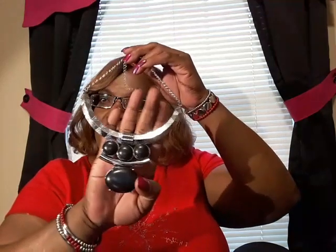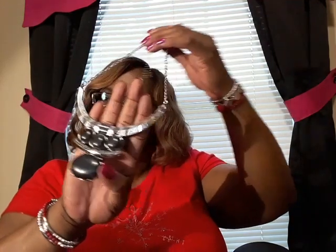All right. And y'all, we're almost halfway finished. Y'all, that has a little weight to it, too. Kind of reminds me of a boomerang. But anyway, yeah, it has a little weight. Look at how pretty that is. That's very, very pretty.